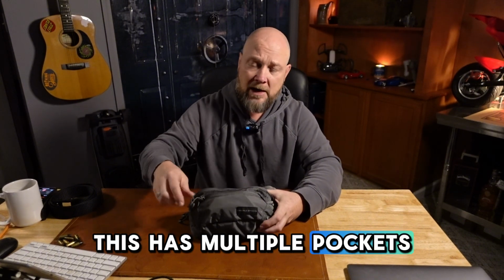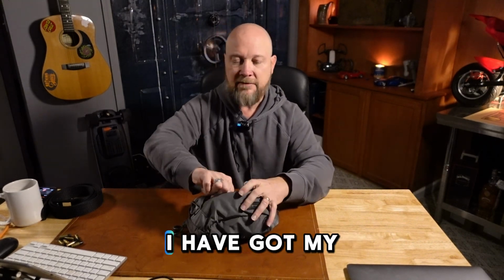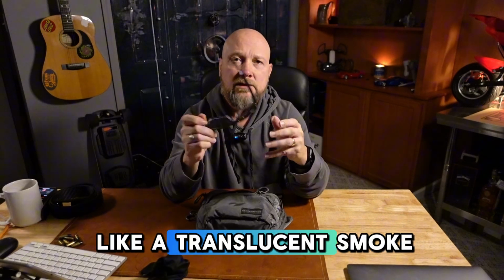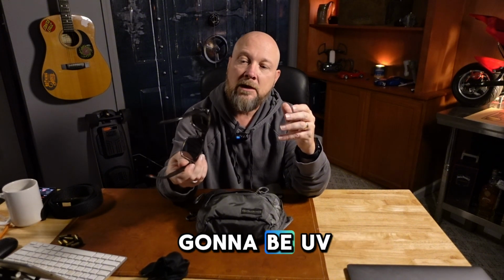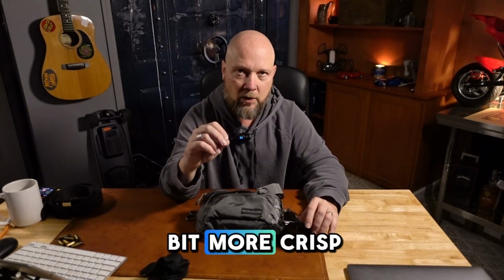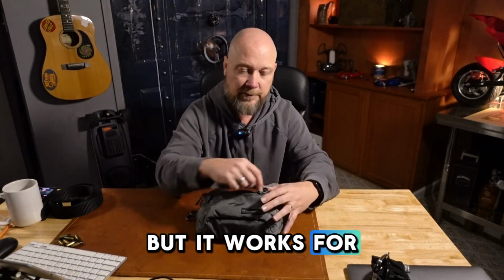Now, this has multiple pockets. These all have YKK zips, and this is super durable nylon that this is made out of. Now, if I were to open this one in the front, I have got my sunglasses. These are my Oakley Holbrook frames, and the frame color is like a translucent smoke, and I really like the way they look. These have the prism lenses in there, so of course they're going to be UV protected and all that good kind of stuff. I happen to be colorblind, and I feel like the prism lenses just help me see a little bit more crisp and maybe some things that I'm not seeing in the real world. Can't prove that, but it works for me.